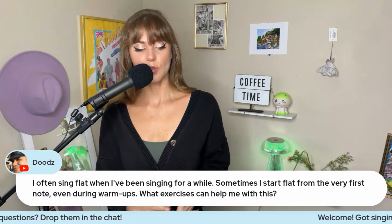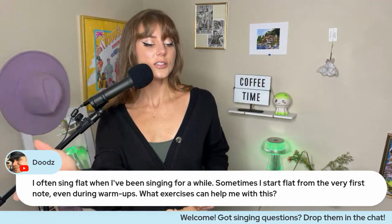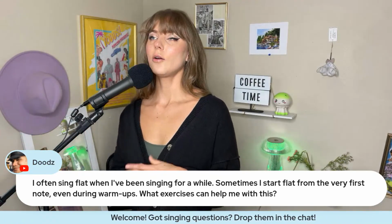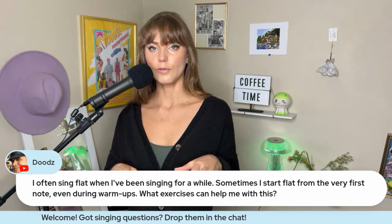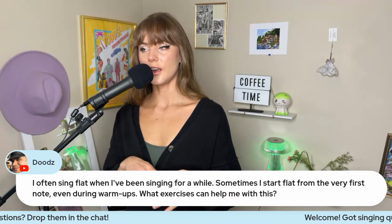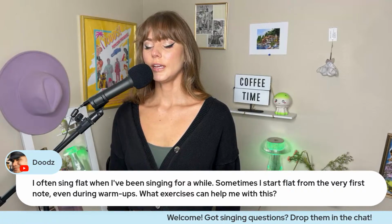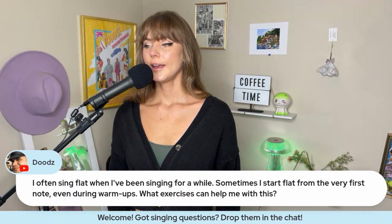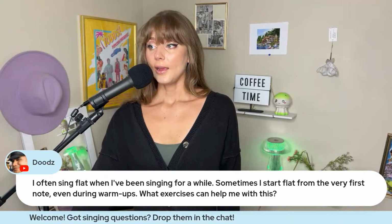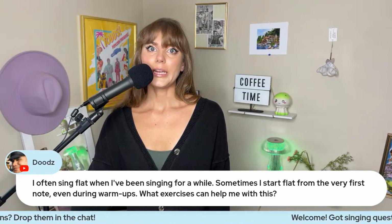So now I'm going to smooth it out. Singing on a staccato also does technically help your vocal cords come together instead of being a little too relaxed. So anyway, I would try that. Sing on a staccato.